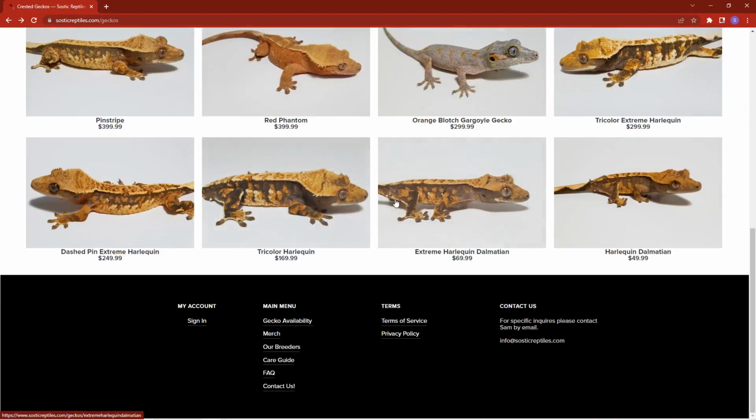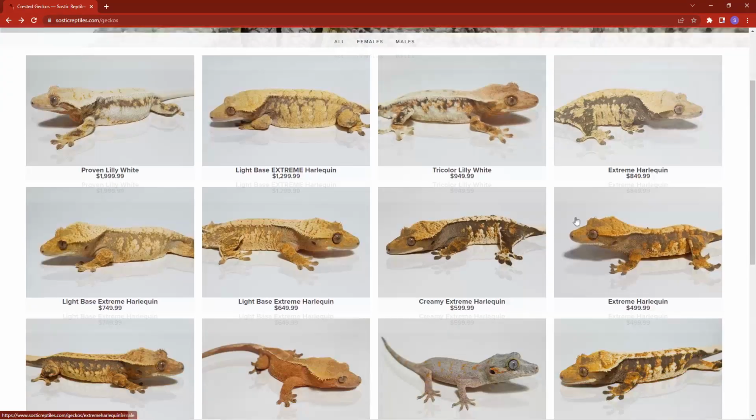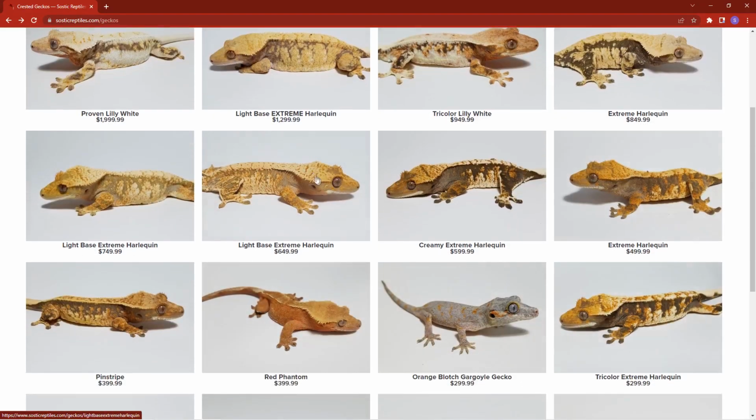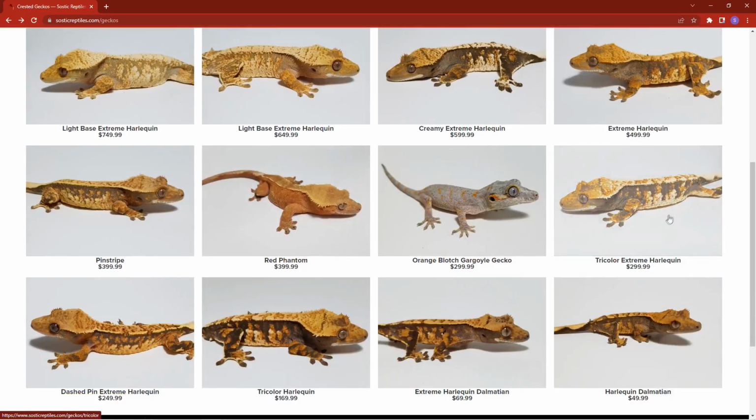I know it's not a whole lot of geckos, but I still think there's some really nice stuff, and I got some females that you guys have all been waiting for. So let me know down below in the comments, what do you think? Some nice geckos? You like anything that you see? Let me know what you think.